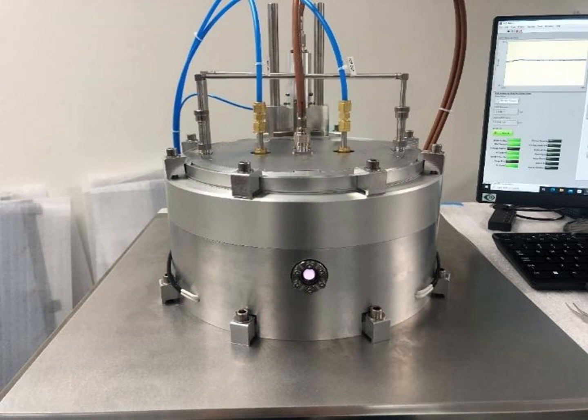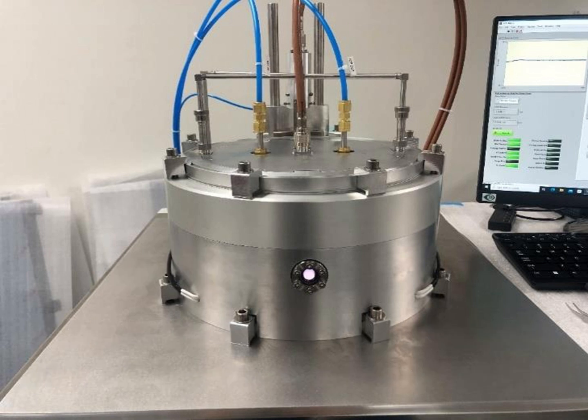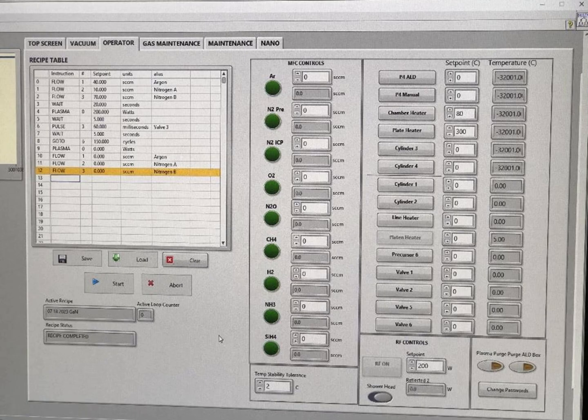Load lock. Automatic load and unload. MFCs with electropolished gas lines and pneumatic shutoff valves. Fully automated PC-based, recipe-driven. LabVIEW user interface. EMO protection and safety interlocks.